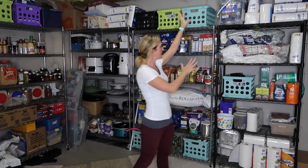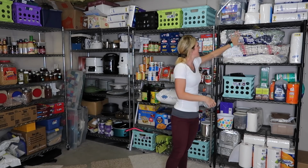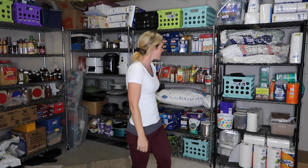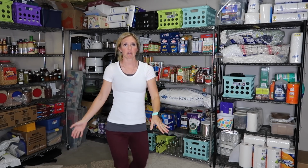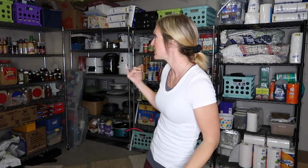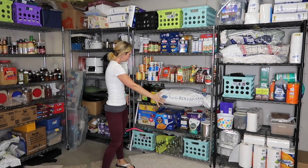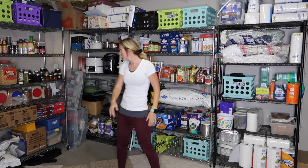Over here, I have non-food storage. So I have a case of toilet paper, a case of paper towels, bedding, the vacuum, that kind of stuff. Some cleaning products. Tucked everywhere, you'll see I have canning jars. I haven't bought any in years, but I have a ton. I just have empty canning jars everywhere. I haven't done canning as much as I used to a couple years ago, but I hung on to most of the jars. This one's mostly food, which I'll cover in detail in a second.